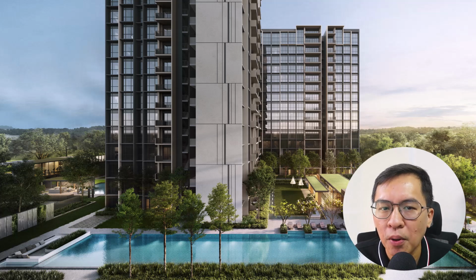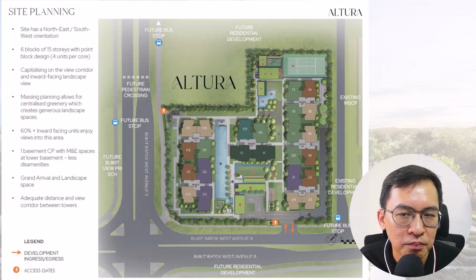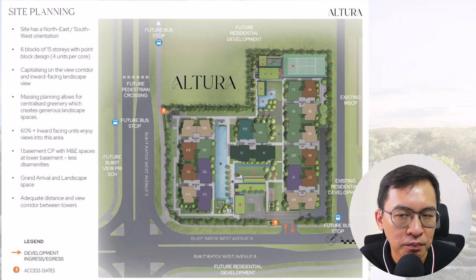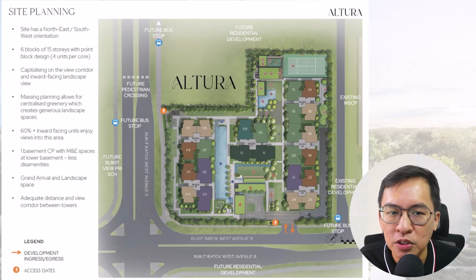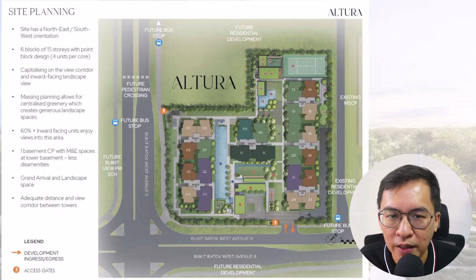Altura will comprise 6 blocks of 15-story high. There will be a mixture of 3 to 5 bedrooms units. 50% of the units will be 3 bedrooms that measure 980 square feet. The remaining will be 4 and 5 bedrooms. This is a site plan with most of the units having a north-south orientation. Most of the 3 bedrooms are facing outwards, whereas the bigger 4 and 5 bedrooms are facing inwards. The entrance to the condo is via Bukit Batok West Avenue 8.